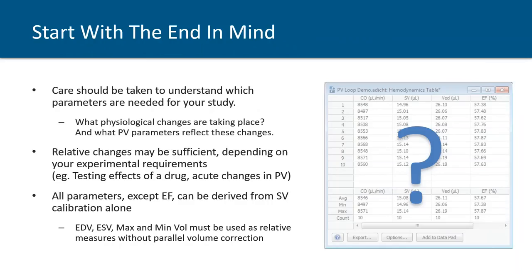So before we go ahead and talk about some of the nuances of the calibration techniques, I think it's important to realize what you are trying to get out of your study. What assessments are you making? Perhaps you don't need to calibrate at all. Maybe just relative changes, if you're studying the effect of a drug on the ESPVR, for example, or on relaxation properties of diastole.